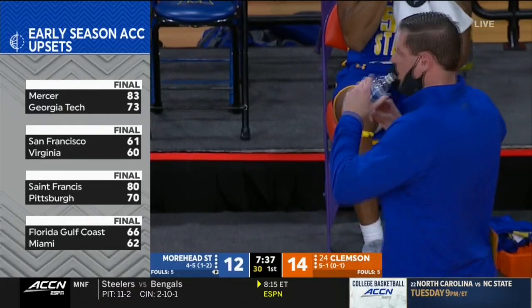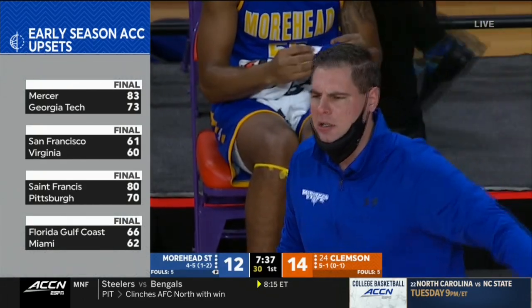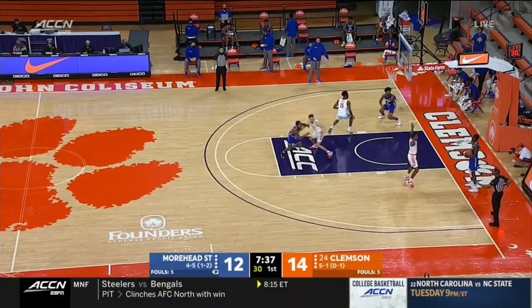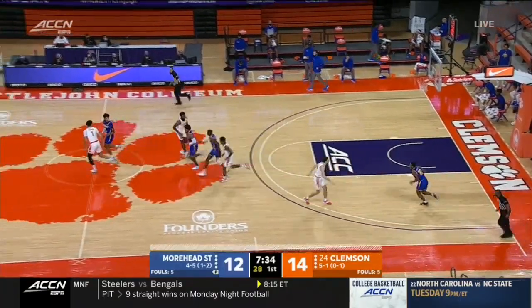And Florida Gulf Coast knocking off Miami. That was a short-handed Miami team. Morehead State is battle-tested already, Paul. They've played Kentucky. They've played Richmond. They've played Ohio State. In fact, this will be the Eagles' 4th game against a team that was ranked in the top 25 at the time.